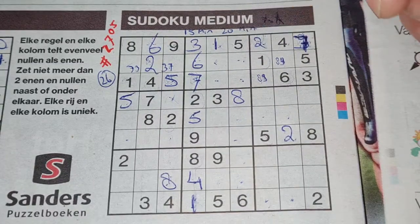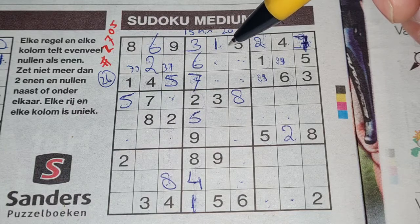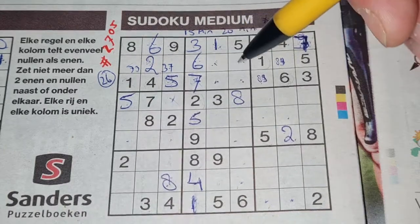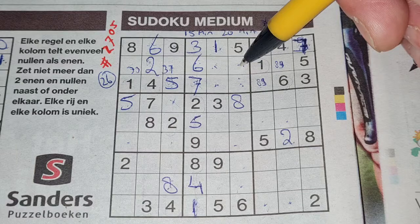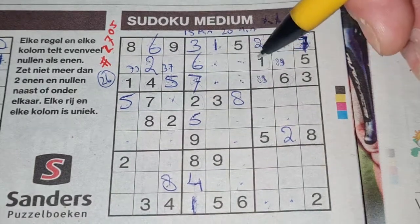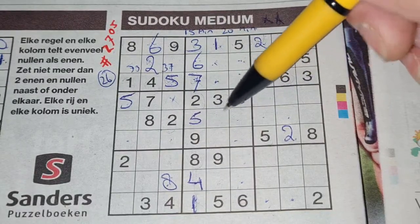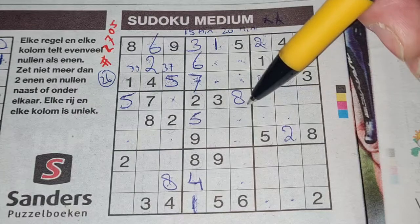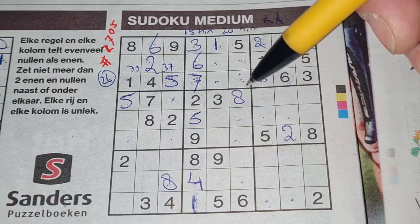Okay. 8, 9. The 4 is missing and the 2 is missing. Yeah, 2. Alright. How about here? 1, 7, 6, and 4. No.